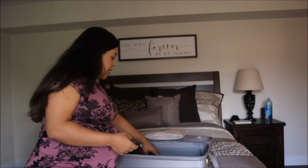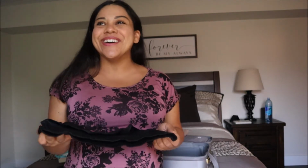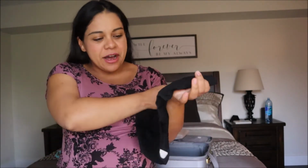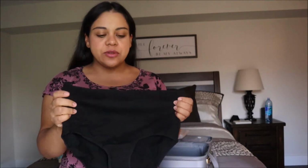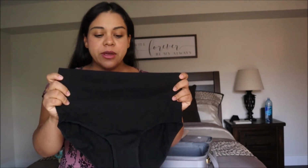I am also taking a few pairs of high-waisted underwear. When Daniel saw these come in the mail, he was just like, I think they're too big. I'm like, I think they'll be fine. So I bought these on Amazon. They had amazing reviews. They're high-waisted and actually meant for postpartum.